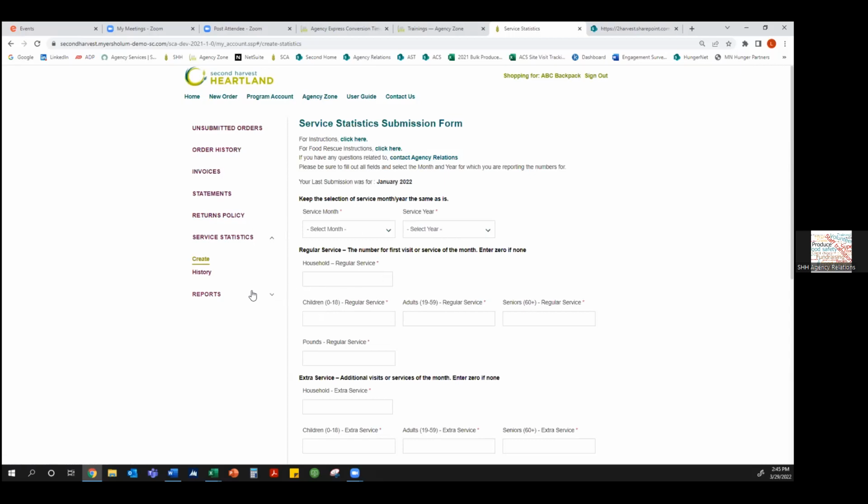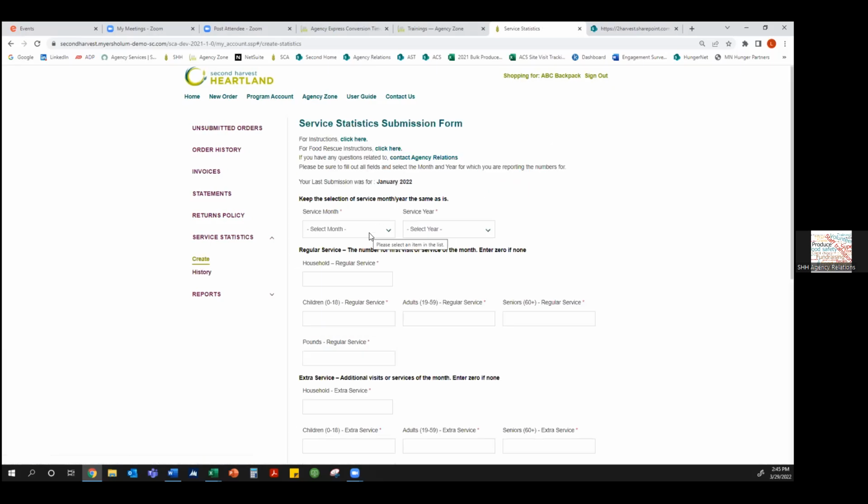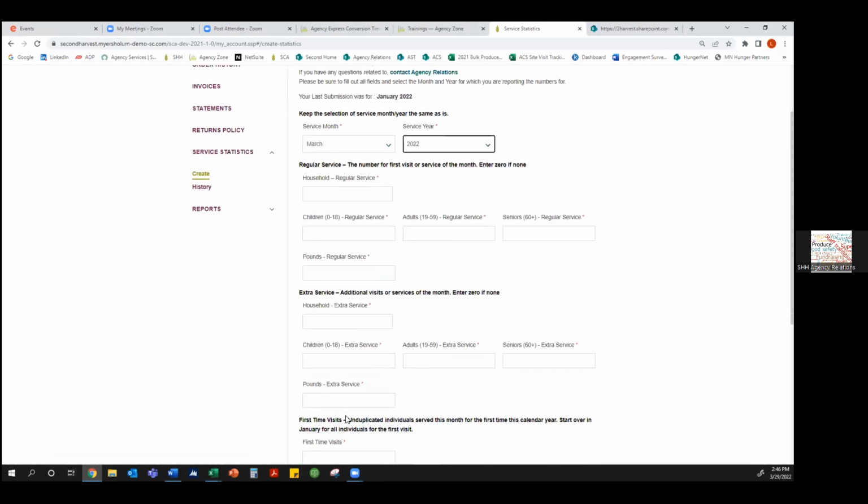So in order to move forward with entering in our service statistics, we're going to click on service month and service year. It's a drop-down menu. So if we wanted to enter in our March statistics for this year, you would select the drop-down menu, click on March, and then the selected year. And just a quick note, everything that has an asterisk next to it is a required field. So if it doesn't apply, or you don't have anything to enter, go ahead and just enter 0. So it's broken down by regular, extra, and then first time visits here.